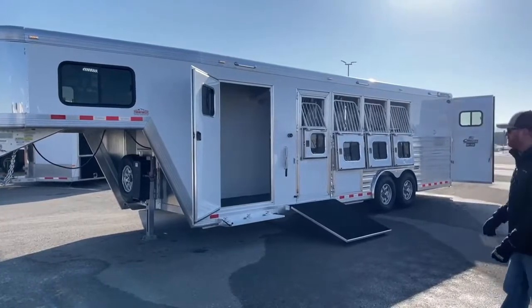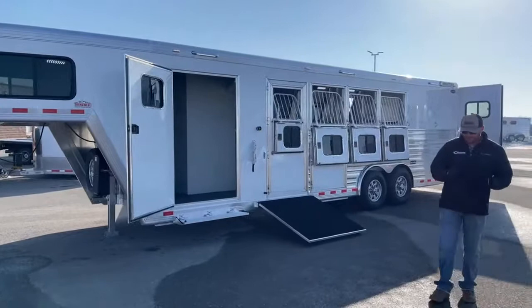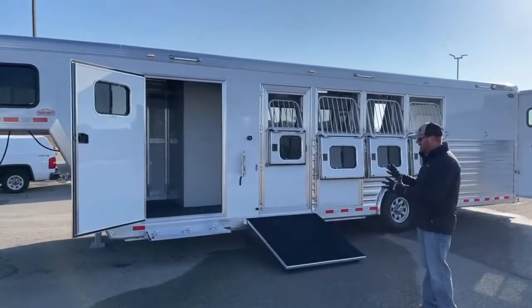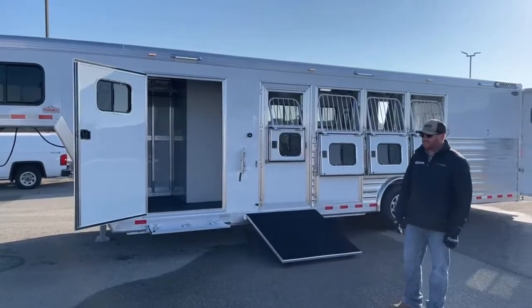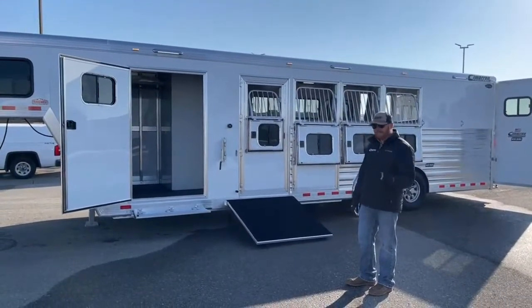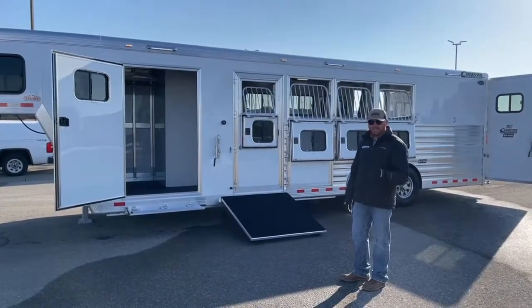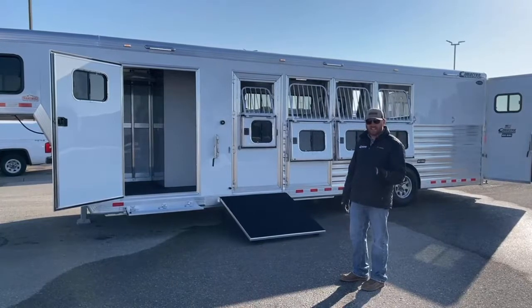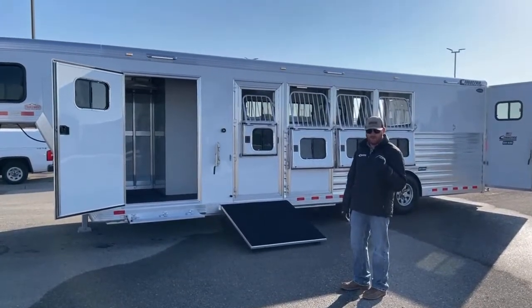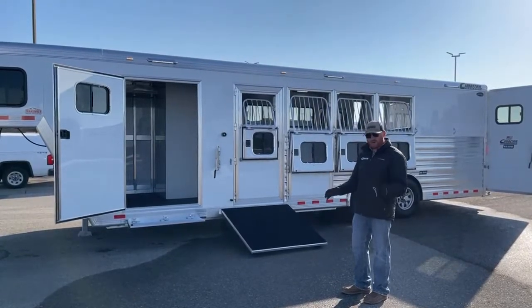But you want to talk about a system, the most common thing that you will get back from a customer with one of these air ride trailers is they'll say, I'll never own another trailer without it. It is a game changer. We spend a lot of money, a lot of time on these animals. We want them to compete at the highest level. We want to give them every opportunity we can. We do it from a nutritional standpoint. We do it from a veterinary standpoint. We want them to perform.